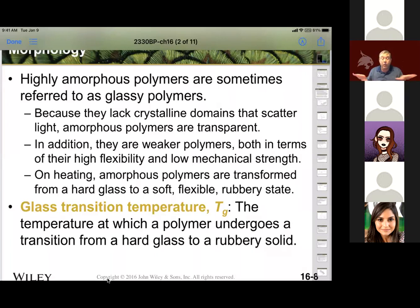So that means through most of the household environment, it's in that soft, rubbery state. But some things, like hot melt glue, are in their hard glass state until you heat them through the hot melt glue gun, and then it turns into its rubber state, then goes back to its hard state. So that's a good everyday example of the glass transition temperature, going from hard to rubbery and back to hard.